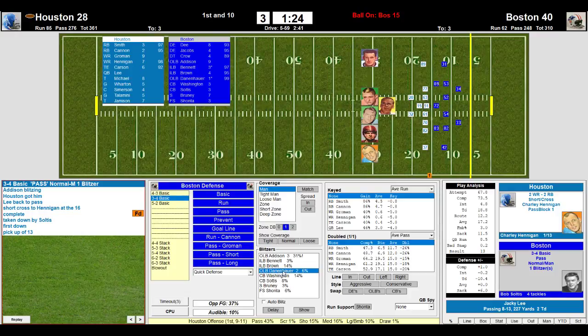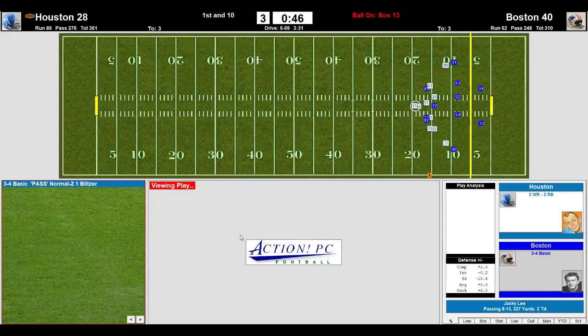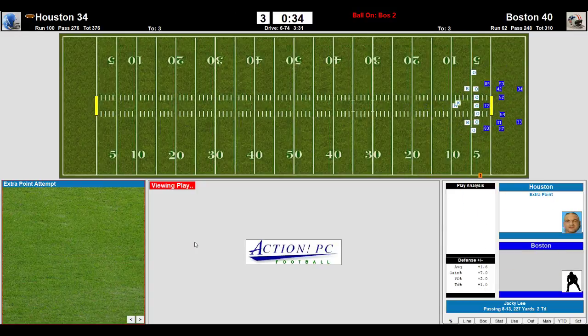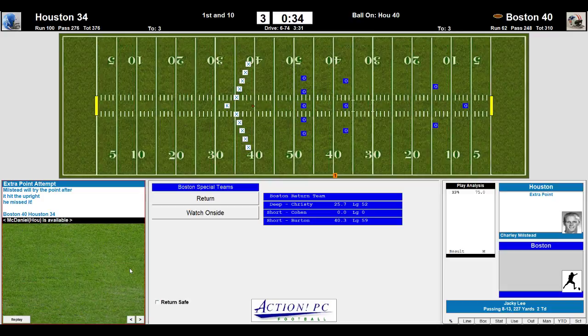We're going to send Denhauer on the blitz. Zone pass. And they give it to Smith up the middle, and he's going to get in for the touchdown. Wow. Extra point is missed. That's a huge miss. So it's 40-34. Milstead misses another. He misses the extra point, and he had missed a short field goal.